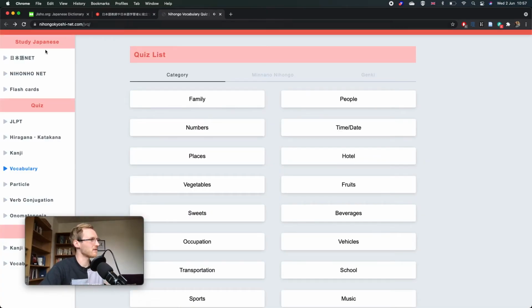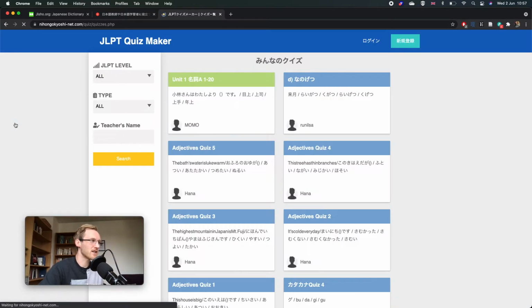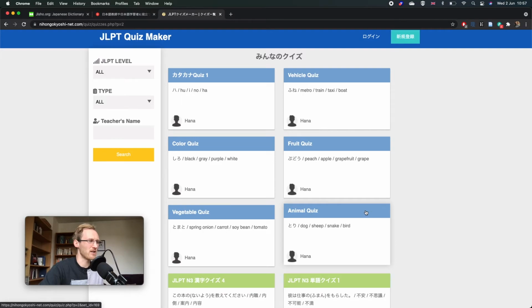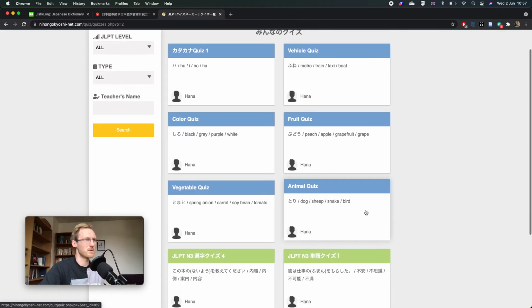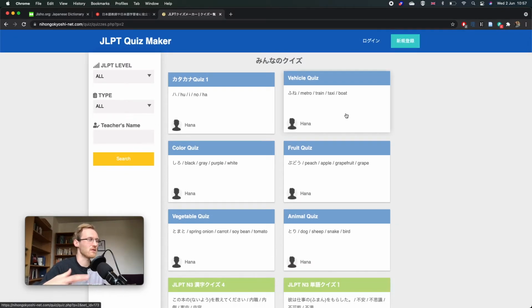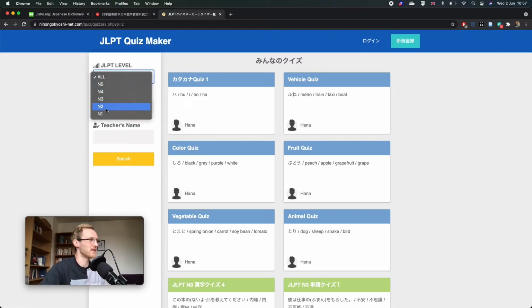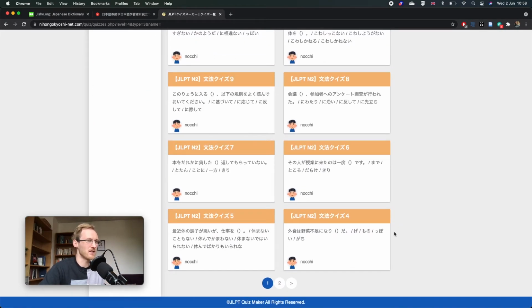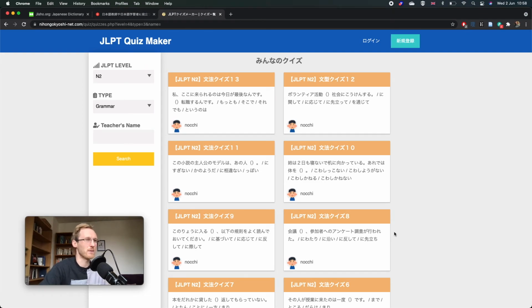But if we go back out of this, you can also break it down by JLPT section, and it takes you to the JLPT quiz maker. And although this seems to not have too many user-generated quizzes, which seems like it'd be quite a useful part of this website, so you can create quizzes for yourself and for others. But you can basically break this down by JLPT level. Let's go into, let's do a grammar quiz, and let's hit search. And so I think under the JLPT N2 grammar, you just get basically the quizzes that are on the main website, but different sections will have some user-generated quizzes.